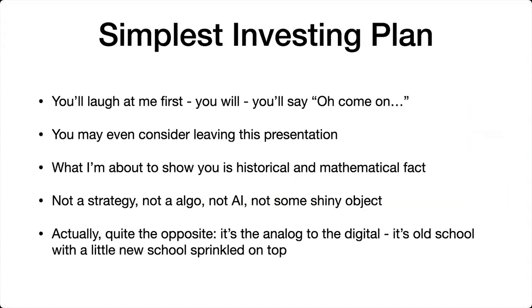Well, we're going to start with this idea of the simplest investing plan. And let me be blunt, on its face, it's laughable. Because it's so simple. I've tested this concept with a couple of people, and their responses almost prevented me from sharing this with you. But I'm going ahead anyway, because you may even consider like, okay, this is a waste of time. But I'm telling you, if you listen to this, it is not, because what I'm about to show you is both historical and mathematical fact.